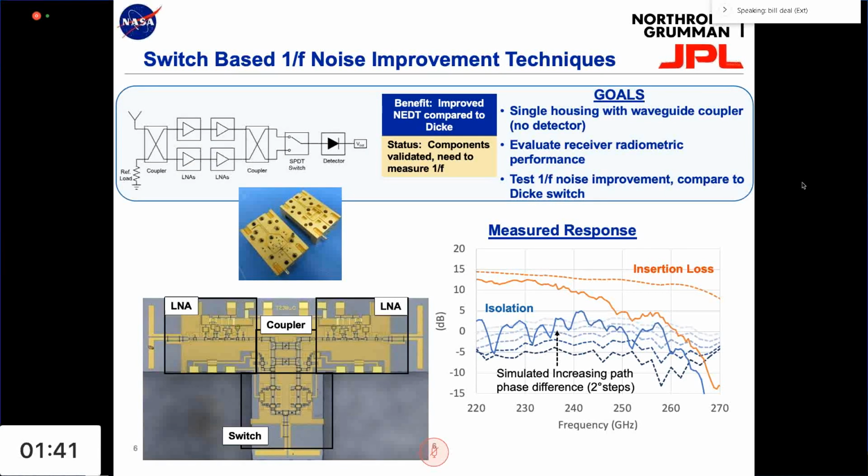So by doing this, we should be able to mitigate against the 1/f noise of the entire chain. And the only impact we're going to get for sensitivity is going to be the coupler impact, and then we're going to lose about half the integration cycle. I'm running out of time, so I'm going to go faster. This shows the integrated circuit, and it shows some measurement results of the on and off state. This is ready to do radiometric measurements. We can get into the lab. Next chart.